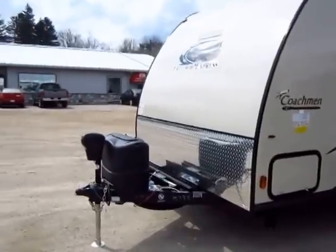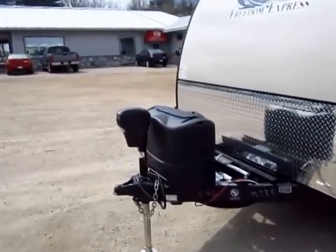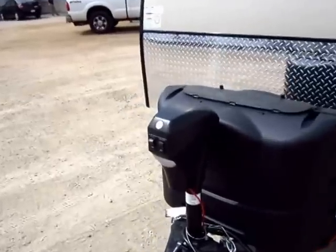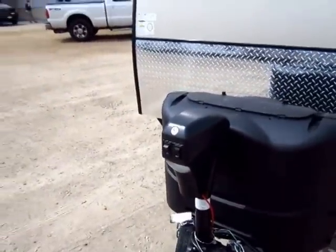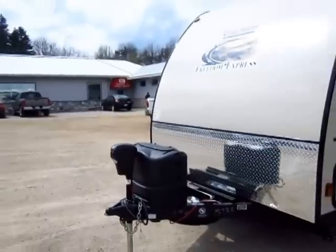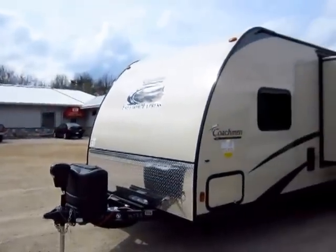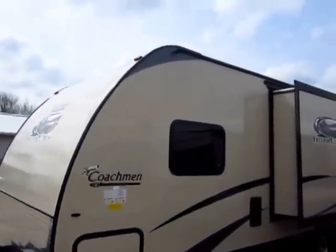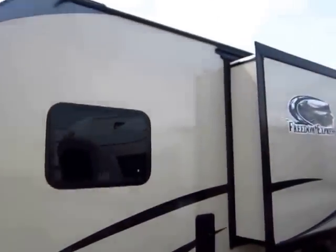A couple things that you'll see here. Keep in mind, we sell a ton of these, and sometimes they're equipped a little different. So certain things like this power tongue jack here, it may or may not be something we have on the in-stock model. Just always keep that in mind when you're looking through our description. I always take the time to list up-to-date options on every single model.